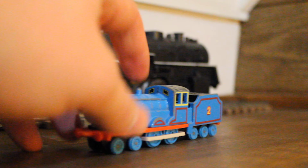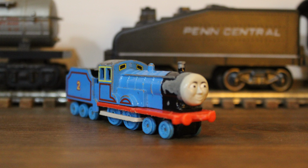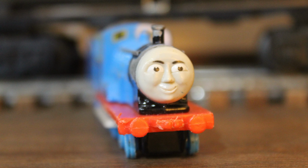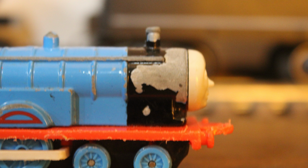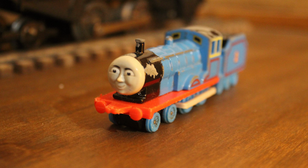Next engine I have is Edward. The only reason I know I had an Ertl Edward as a kid was because one appeared in a photo of me as an infant. This is not the original. I recently bought this from Scott Miller when he was trying to sell off his collection. Apart from the missing paint on the smoke box and cap roof, this was not in very bad shape. Perhaps I could touch it up in the future.